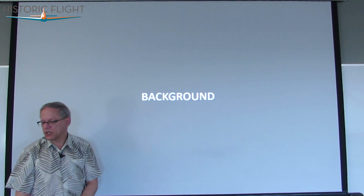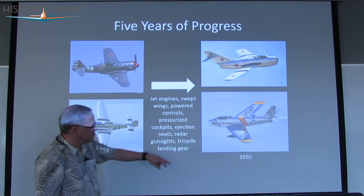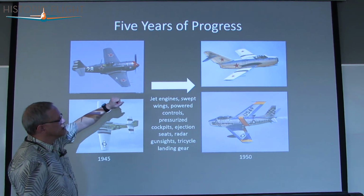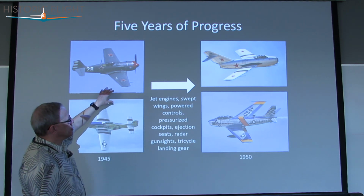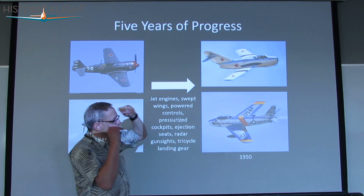A little background first. In the 5 years from the end of World War II until 1950, when the Korean War started, we went from aircraft with piston engines to commonplace having aircraft with jet engines. There were, of course, some jet engine powered aircraft in World War II, but they weren't predominant. In the Korean War, they were predominant.